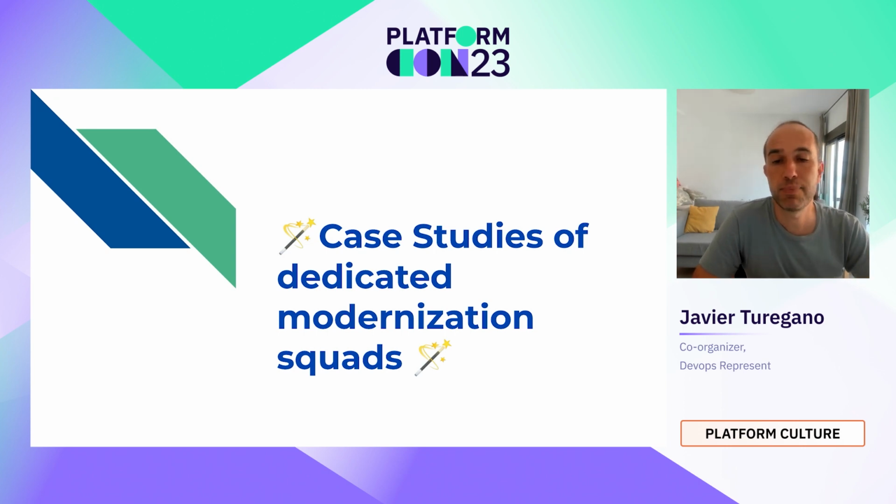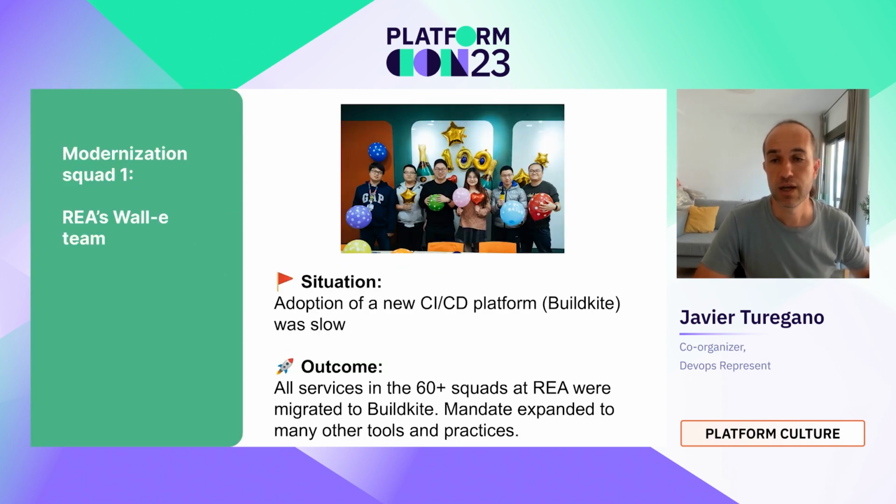Finally, let's jump into the case studies for dedicated modernization teams or squads. I have two of those. The first one, while at REA, we'll call it the Wally team. It was a modernization squad. The situation was that the adoption of a new CI/CD platform, in this case BuildKite, was slow. We were seeing that teams would not have the time or expertise to move. After their time spent helping teams, all services in the 60-plus squads at REA were migrated to BuildKite.